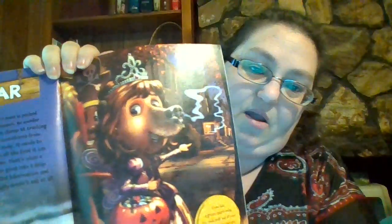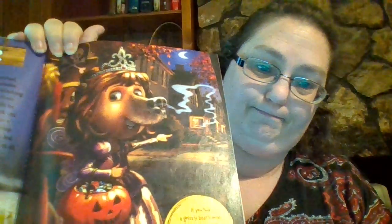Wow. But if you had a grizzly bear nose, you could sniff out all your favorite goodies and only trick or treat at the best houses. Check it out. Who's pointing which direction to go? She, I guess, she.